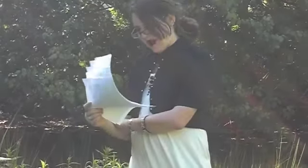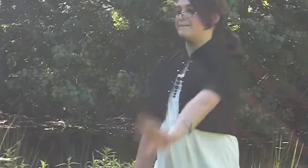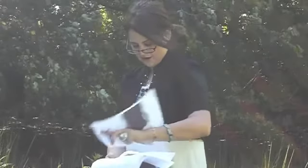Next animal is the grizzly bear. Grr. They live near camp environments. You might see them in the mountain. Here's a photograph of the big brown bear. Do you see that? Big brown bear.